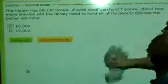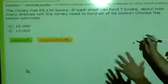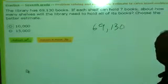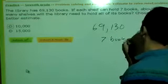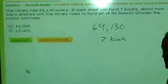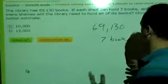Last problem. The library has 69,130 books. So let's write down that really big number. 69,130. If each shelf holds 7 books, about how many shelves would a library need to hold all of its books? Ooh, so we have a big total and then 7 books on a shelf.